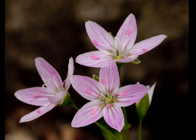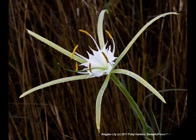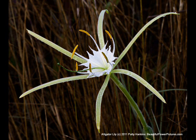If you don't usually photograph early in the day, can I suggest that you give it a try? You may find you like photographing in the early morning light as much as I do, and you may find that it helps you take flower photographs that you've always dreamed of being able to take.